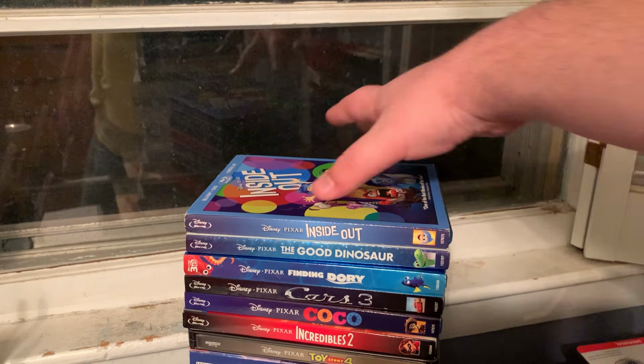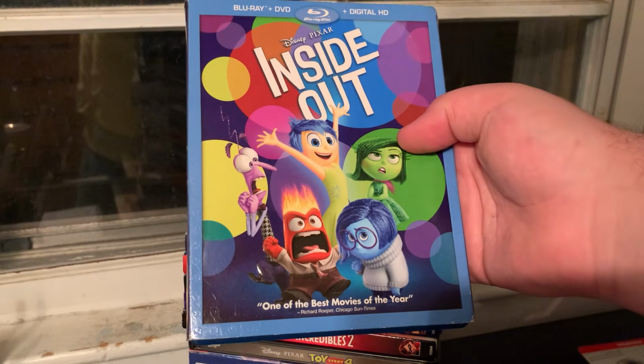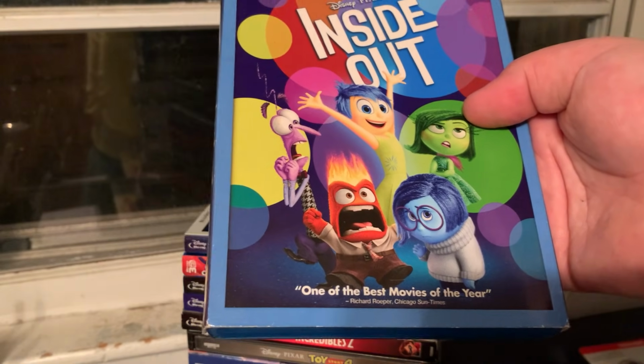All right, the next Pixar film released was Inside Out. This was released in theaters in June of 2015, and this Blu-ray was released November 3rd, 2015. One of the best movies of the year, by Richard Roeper of Chicago Sun-Times.